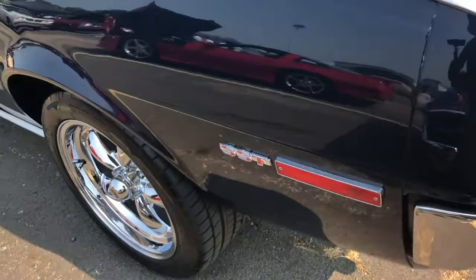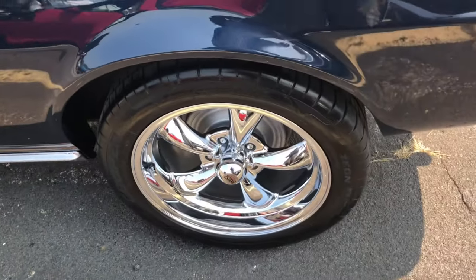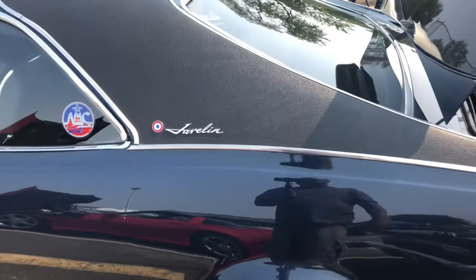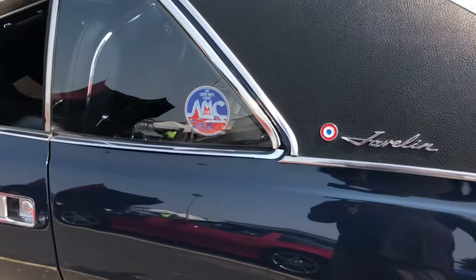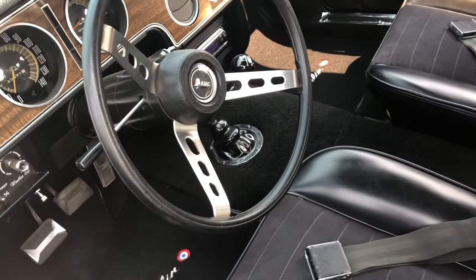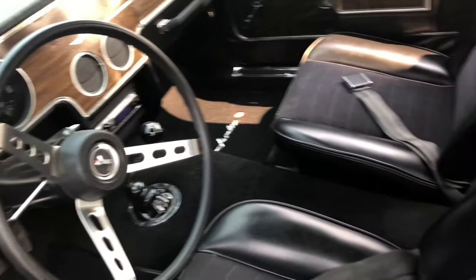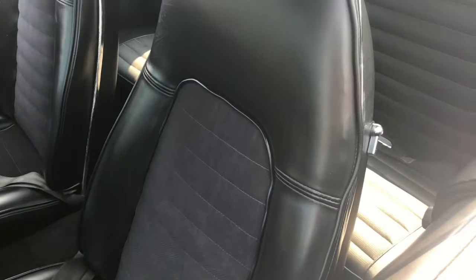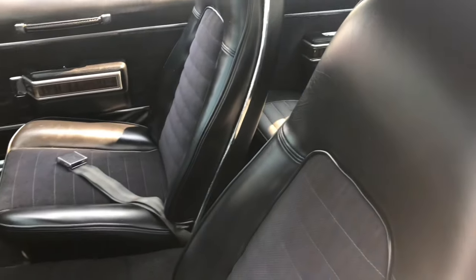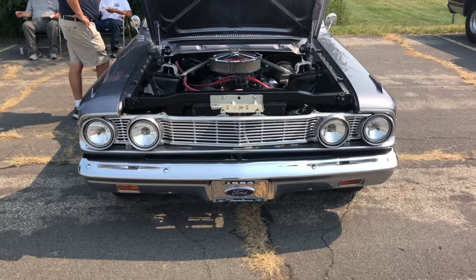SST in the back. Tag right there. Rims on this thing. It's a Javelin. That interior is really immaculate. Beautiful car. Beautiful car.